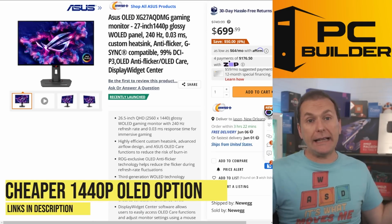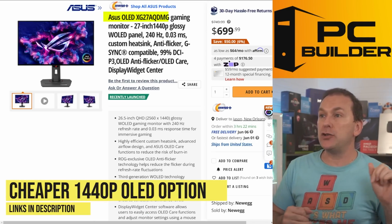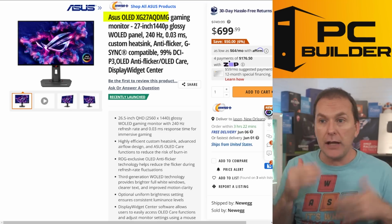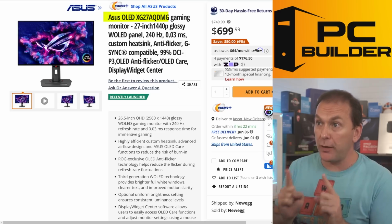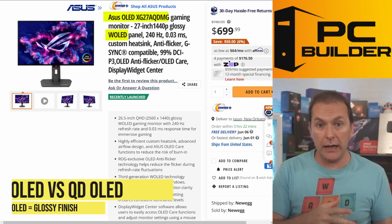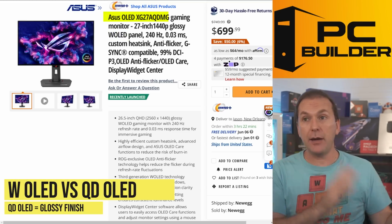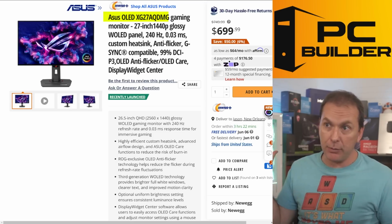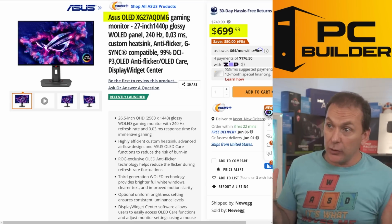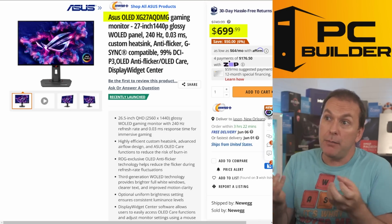If you are looking for a slightly cheaper alternative with a slightly lower refresh rate, the Asus ROG Swift OLED XG27AQDMG is a WOLED version of the monitor that they introduced last year that was more like $1,000. Both of them are 27-inch, 240 hertz. Now, the big difference between WOLED and QD-OLED is that QD-OLEDs tend to be glossy finishes and WOLEDs tend to be matte finishes. So if you have any kind of preference there, and it is about $130 cheaper than the Alienware I was showing you. So if you're looking to save a little bit of money and still get a really good OLED panel, maybe this is the one to pick up.